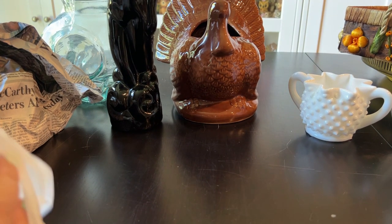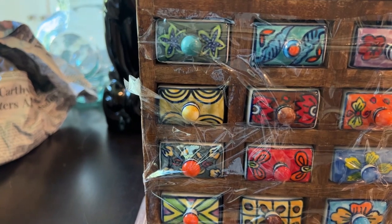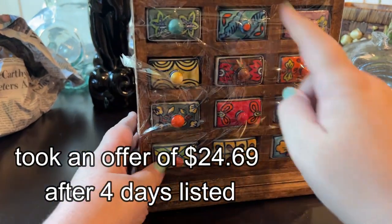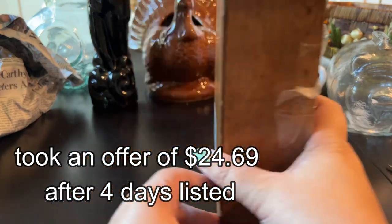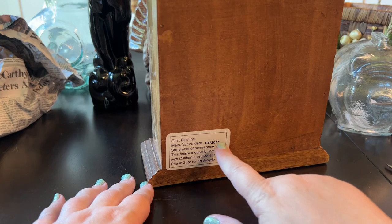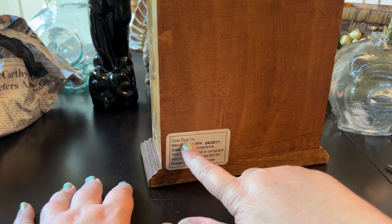And then this last item, it is missing a few drawers, but I thought I would give it a shot. They had this at the register. They were putting it back. And it was only $5. And it's this really cute kind of Talavera knob. It is missing three drawers, but it's a little curio. 2011. So it's not vintage, but it's cost plus ink.